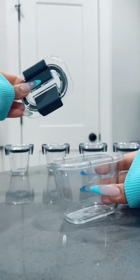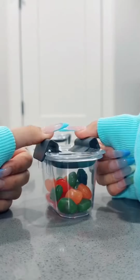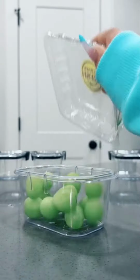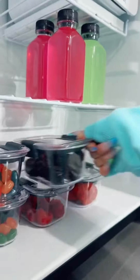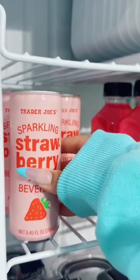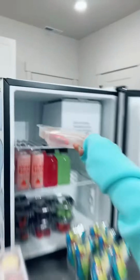Now I'm going to fill the mini containers. Fruit snacks and Gushers. And the bigger ones will hold fruit. Grapes, raspberries, blackberries, strawberries. Those are going on the bottom shelf. Strawberry soda is going up here. Can't forget the Lunchables and Capri Sun, because I'm a whole child.